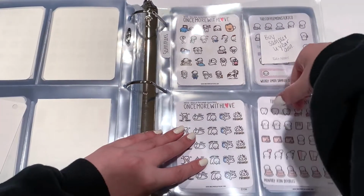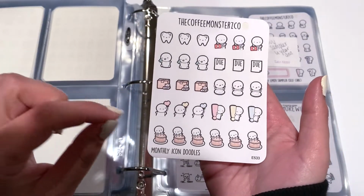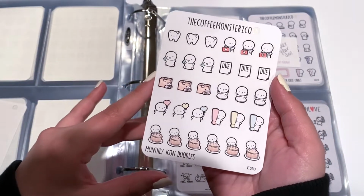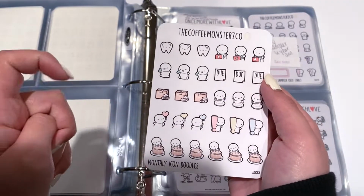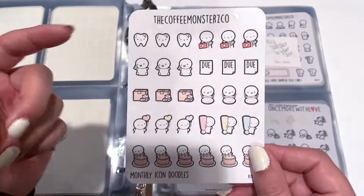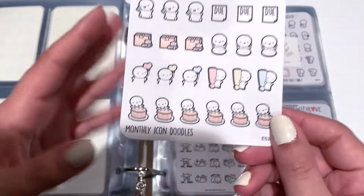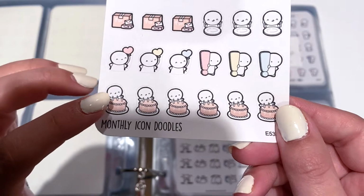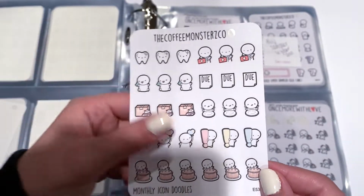The Coffee Monsters Co. is run by Helen. She is probably the youngest person I shop from. She is the hardest worker that I shop from. She's amazing. Her characters are called emojis. I feel like you guys know this, but in case you don't, these are what they look like. They are the sweetest, cutest little blobs. I love them so much.